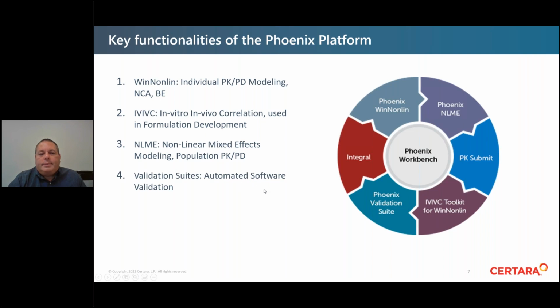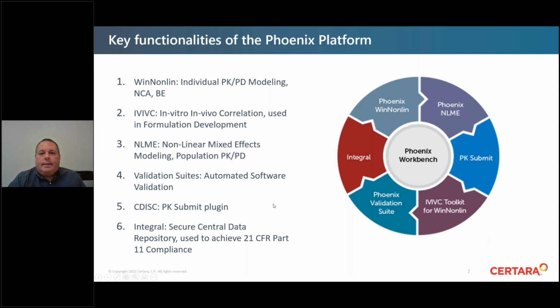The validation suites are available for both Win-Non-Lin and NLME and are used to perform automated software validation. There is a plugin called PK Submit that can be used to get inputs and outputs with Phoenix into a CDISC format for compliant submissions. And last but certainly not least, we have Integral, which is a secure central data repository that organizations can use to achieve 21 CFR Part 11 compliance.